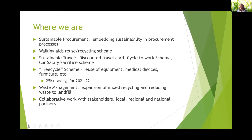Our community sites don't send any more waste to landfill, and our biggest hospital sites have reduced the amount of waste going to landfill. It's very, very low now. Also, we are actively collaborating with stakeholders, internal and external, and local, regional, and national partners.